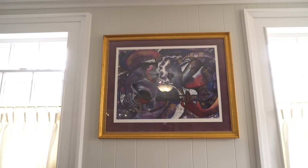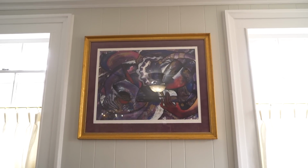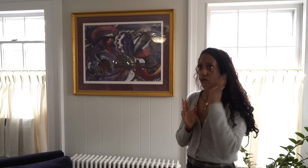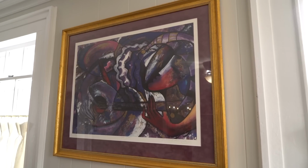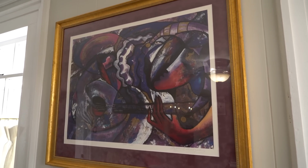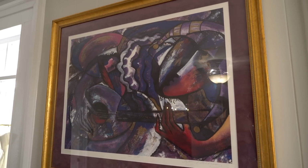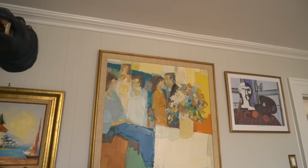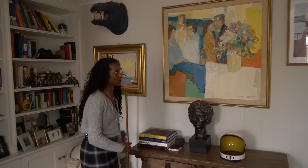Most of the paintings in here, I have to give him his credit, are my husband's. He picks out most of the artwork that you do see in here. Most of the artwork you see like this was passed down to him from his parents. I'm not too sure what this is. I do see it had something to do with music. I see a little banjo there and so forth. It just fits perfectly. But my favorite painting would be this big one here. This is like the focal point. I'm not too sure who it's from.